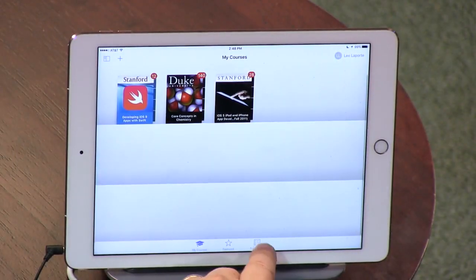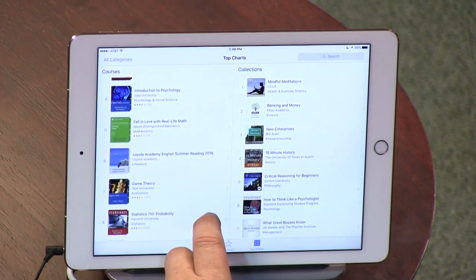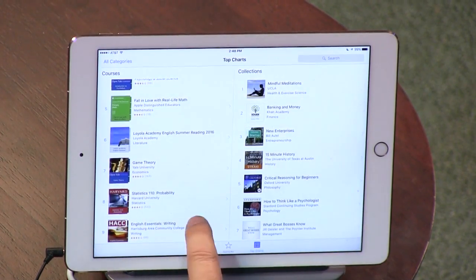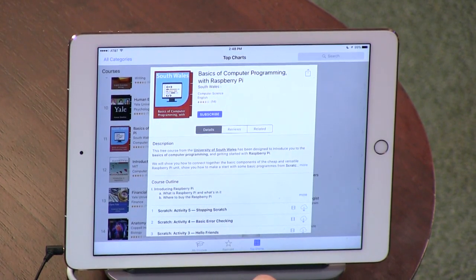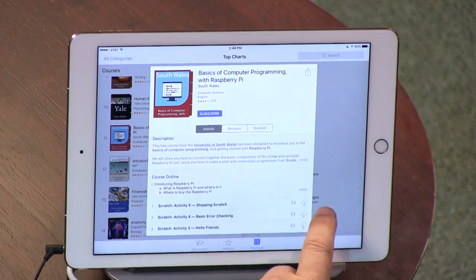So if you want to know how to develop iOS apps with Swift, or you want to learn iOS programming, MIT is also on here, Yale, Harvard, a lot of courseware on iTunes U. Highly recommended. And by the way, not just programming, there's history, critical reasoning. This Yale course on game theory is considered by many a classic. English essentials, writing, human emotion. Here's one with a Raspberry Pi. This comes out of the UK, a free course from the University of South Wales on writing for your Raspberry Pi. So the sky's the limit. This becomes your university in an iPad.